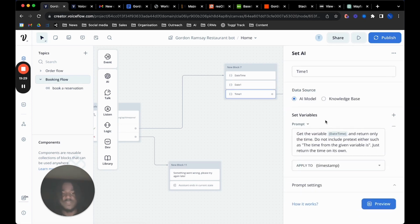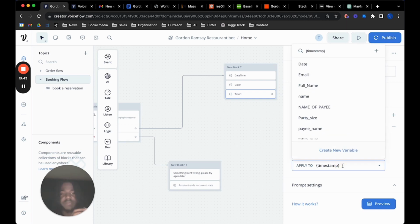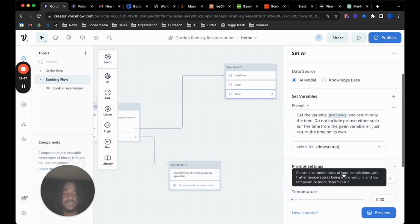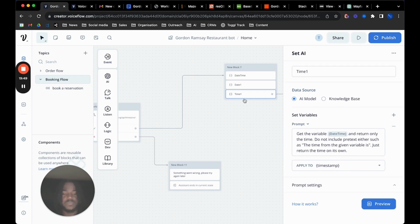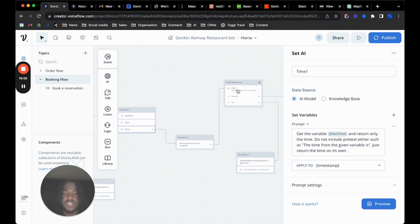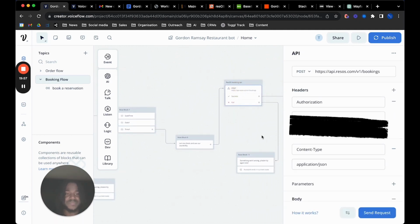And then next we just do the same thing for the time. So we get the time without the date. So again, you want to get the variable date time and return only the time. Do not include pretext such as blah, blah, blah. Just return the time on its own. And we're going to set this variable to timestamp. Okay. Again, Claude 2, temperature on 0. That's all you'll need to do, guys. So we've broken down the date and the time. We split them into two. So now we need to create a booking.